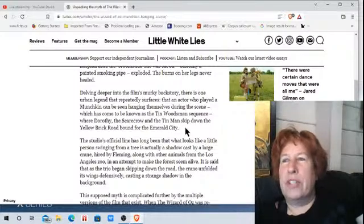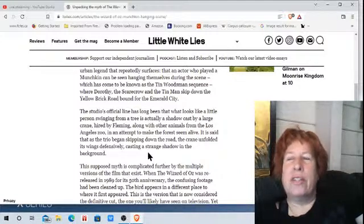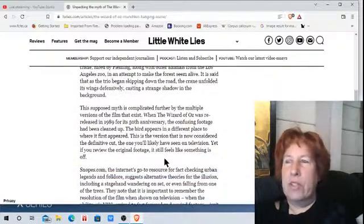There is an urban legend that repeatedly surfaced that an actor who played a munchkin can be seen hanging themselves during the scene. The studio's official line has long been that what looks like a little person swinging from a tree is actually a shadow cast by a large crane hired by Fleming along with other animals from the Los Angeles Zoo in an attempt to make the forest seem alive. The crane unfolded its wings defensively, casting a strange shadow in the background. Oh, so like a large crane bird, not a large crane like the equipment. I was thinking they meant the equipment.